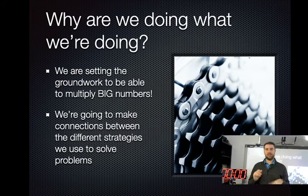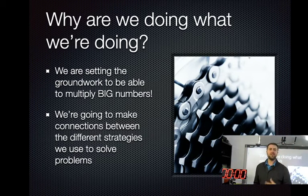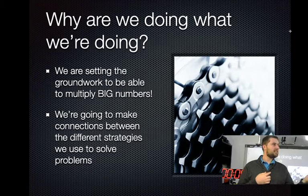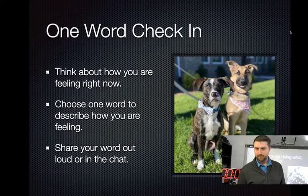We've done a lot of multiplication with single digits, even some double digits by single digits, but now the numbers are going to get big. We're also going to make connections between the different strategies we use to solve problems. So for us in this class right here, we're going to think about different strategies we've used and think about what is the same and what is different with them. But without further ado, let's dive on in.